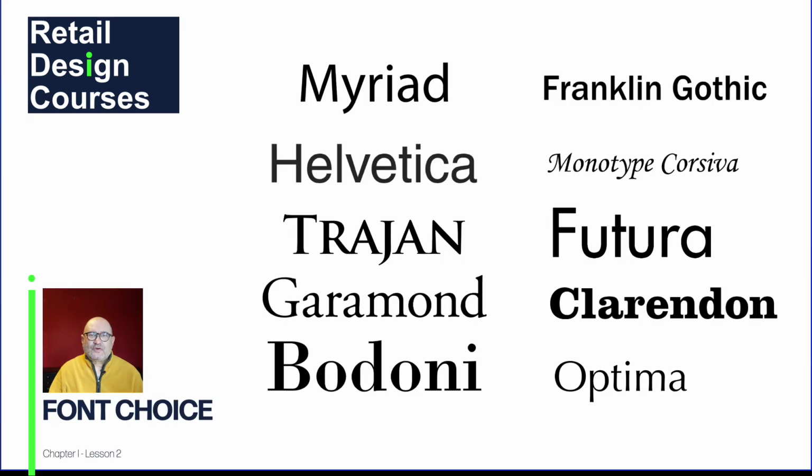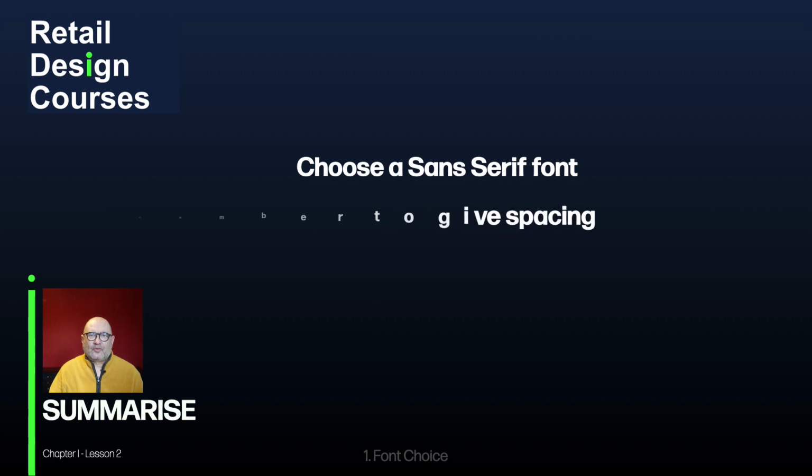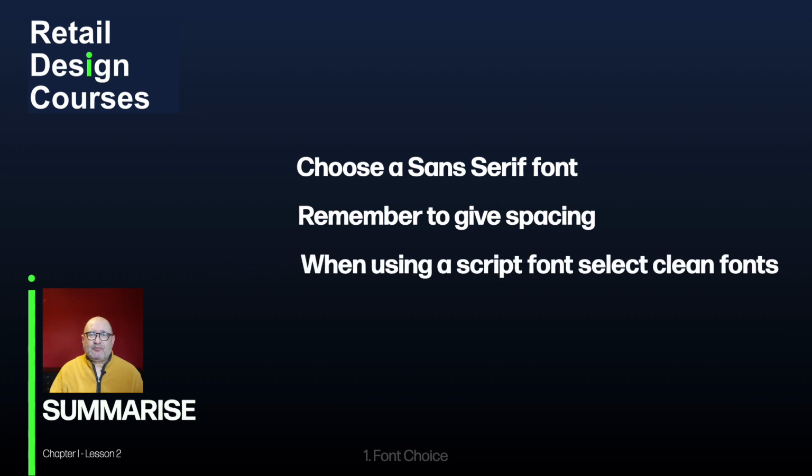To conclude, here are some fonts that are a good choice for your next retail store logo. To summarize, choose a sans serif font for your logo. Remember to give it enough spacing. When you use a script font, please keep in mind to use a clean font. And last, don't use capital letters. That's it.